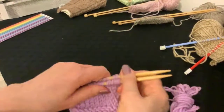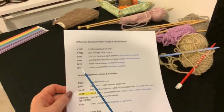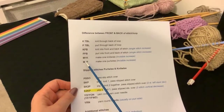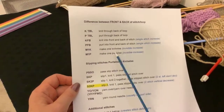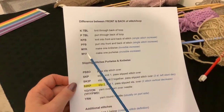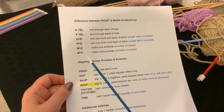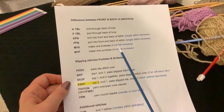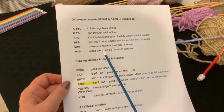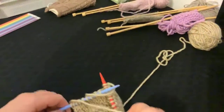Okay. We're cracking on with these today. This is a really nice increase. Make one knitwise and make one purlwise. They're both invisible increases. That's a really handy thing to have, because some increases do show, and sometimes they're at the edge of your garment knitting or the edge of the knitting piece, so they're going to be absorbed into the seam when you sew it up. But if you have to make increases in the body of the knitting, these are good ones to know. And what you do here, these are simple.